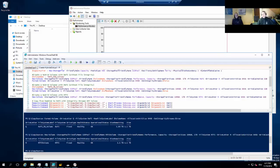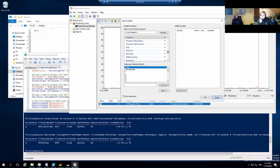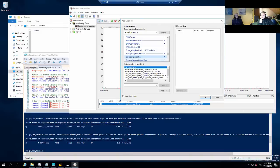Yeah. So we did the same 100 gig of the performance part and 1 terabyte of the capacity part. We formatted it with NTFS and we will use the drive letter N, and the rest is the same. So then we go into Performance Monitor and we want to see some counters. Okay, the storage spaces. Yes, and it was the Storage Spaces Tiers, right? So at first we look at the volume R. R is without the integrity streams. Yes.